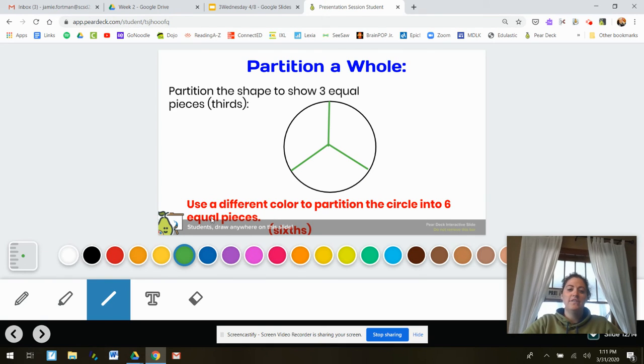So my directions say, use a different color to partition the circle into 6 equal pieces. So green, I'm going to go blue. So think about what that might look like. So if I have 3 pieces, well, I know that if I cut this one in half, well, that one piece turned into 2. If I cut this one into half, this one into half. So now I've got, let's count them, 1, 2, 3, 4, 5, 6 pretty equal pieces.